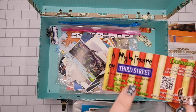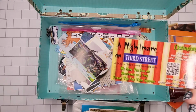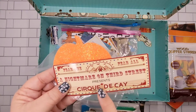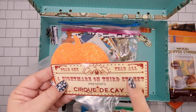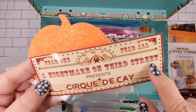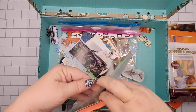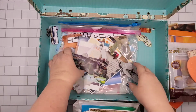Oh, it's this business in Fort Myers that makes a haunted house every year, and they give the money to charity. I'm not going to show you that clown again, but they are the best. I've been to Halloween Horror Nights at Universal Studios many times, and they are as good. In fact, I've seen their houses, this little Nightmare on 3rd Street. Some of their houses have been better than some of the houses at Universal Studios. Not kidding you. So if you're in Fort Myers, check it out on their website, and I highly recommend it.